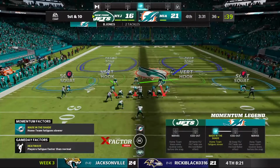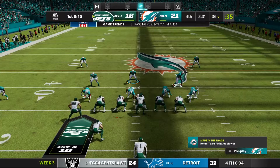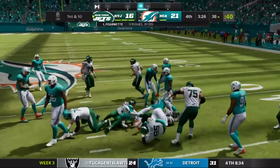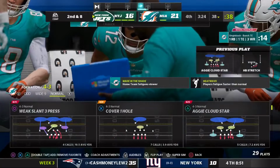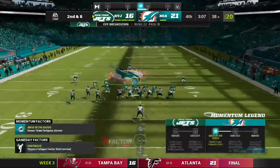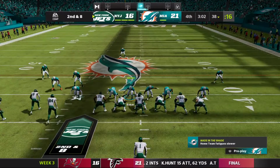So from the 36 now, 1st and 10. Fournette running right. And nothing much materializing there on the first down run. He'll get a couple, and that's it. Tough day, tough sledding right there, and it's been that way the entire game. Not a whole lot of room to ramble for him. Yeah, you're right. It's been that way all afternoon. Didn't get a whole lot better there.